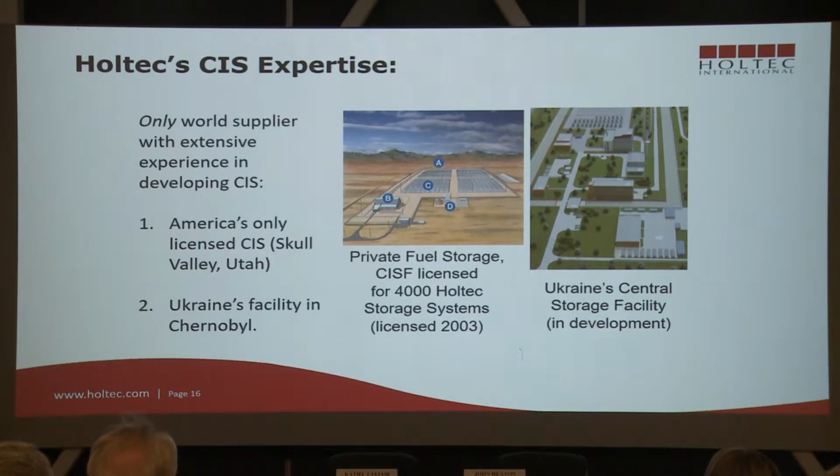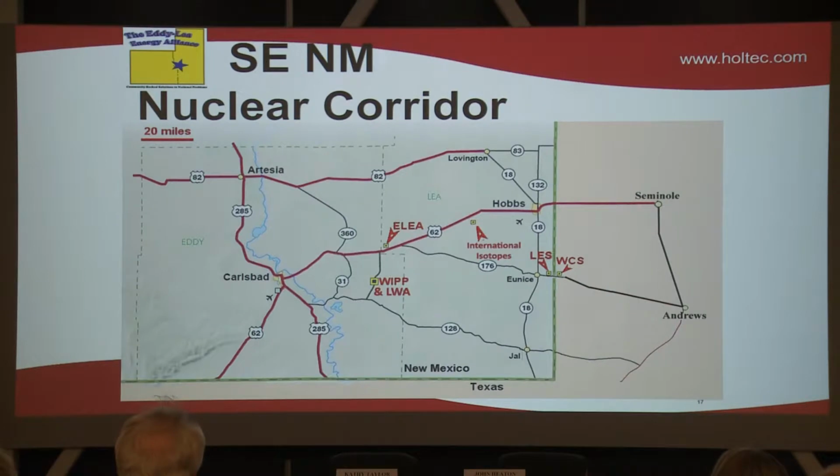They were the licensee with the Skull Valley Independent Fuel Storage Facility in Utah, and that facility was stopped because the state didn't want it. They built a perimeter zone around it which would not allow any transportation to go through the area. So that's how the state managed to stop it: they built a primitive area around it, and so no transportation could go through. That stopped it. Holtec, I think they told me they spent $80 million on the licensing process for that. So not inexpensive.